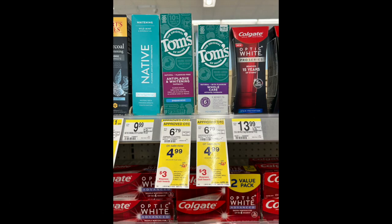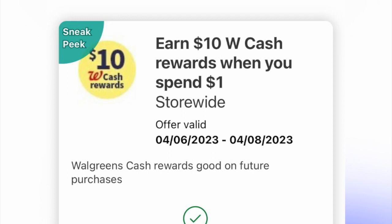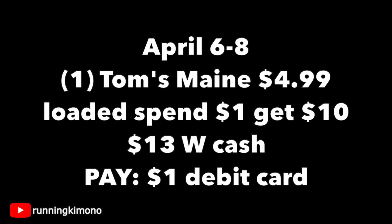Okay, the next deal that we have is on the Fancier Toms of Maine for $4.99. Unfortunately, I don't see a digital coupon that's attaching with this guy as of today. $3 in Walgreens cash back when you buy one of these products. How lovely is that? So, as you guessed, you need your best friend loaded, which is earn $10 when you spend $1. Okay, here it is, mes amis. One of the Toms of Maine for $4.99.